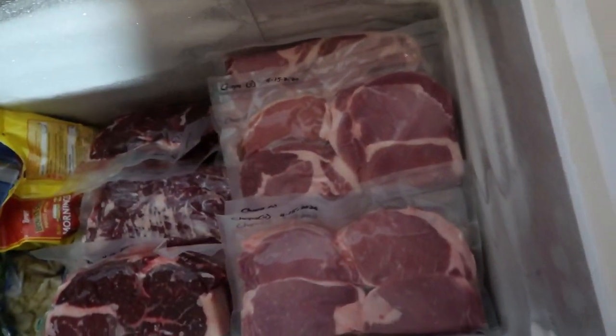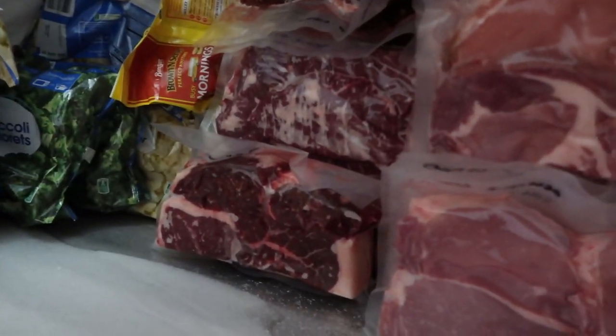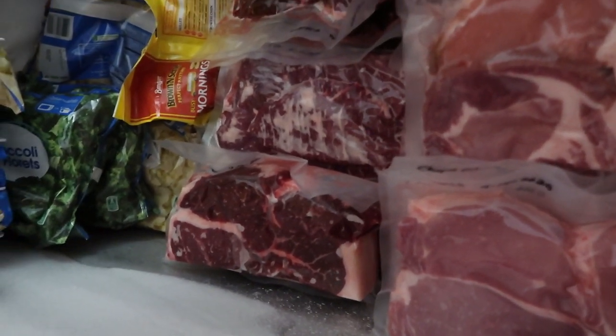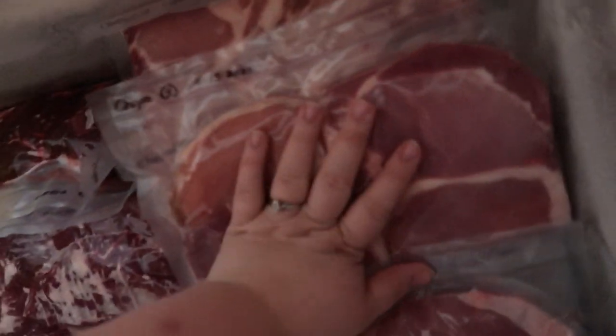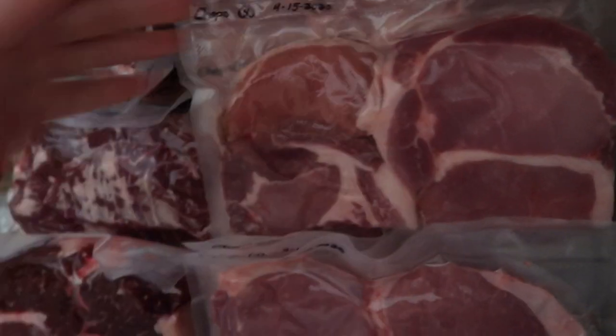So here's our deep freezer. It's full again almost. It was very, very empty because we were getting low on meats, which is why we went and just bought it all.